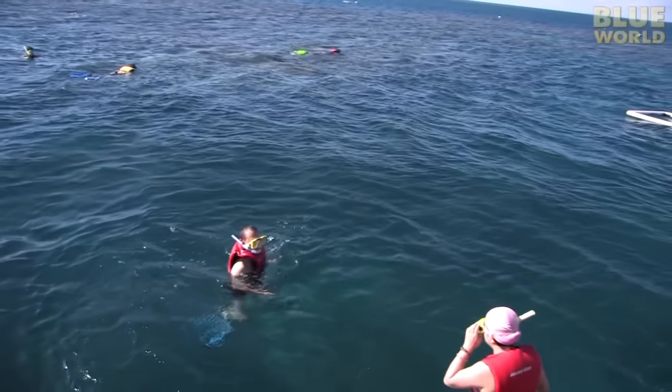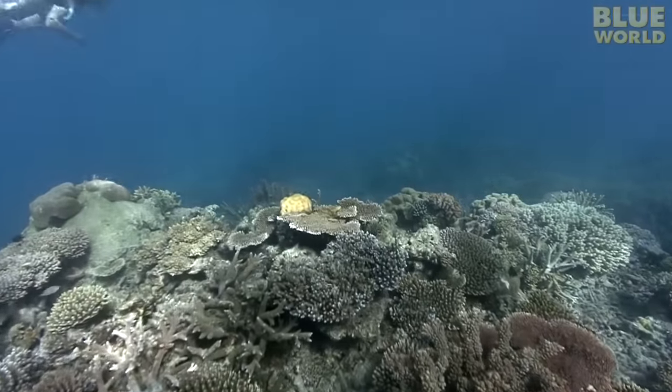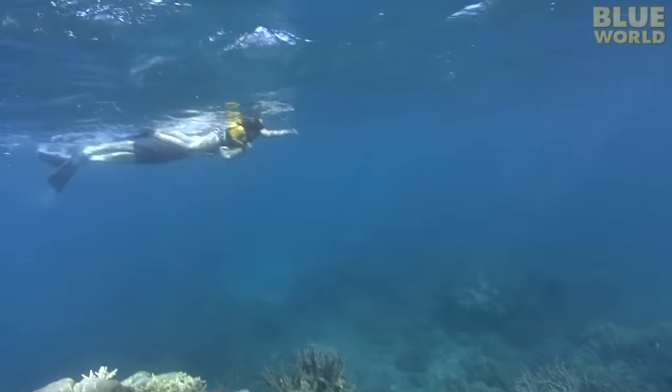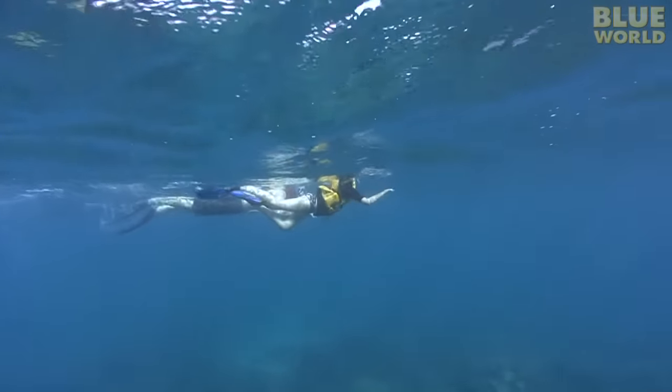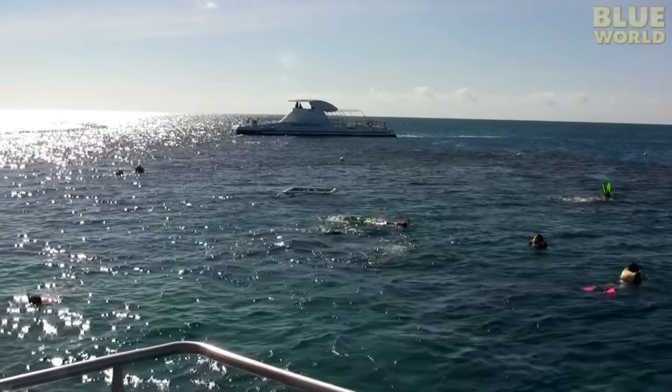You don't have to be a scuba diver to enjoy the Great Barrier Reef. The reef is so shallow, you can snorkel. A lot of people who don't dive love to come out and get a first-hand look at the reef here. The water is clear and it's not too deep. But even people who don't like to get wet can see the reef on a submarine.